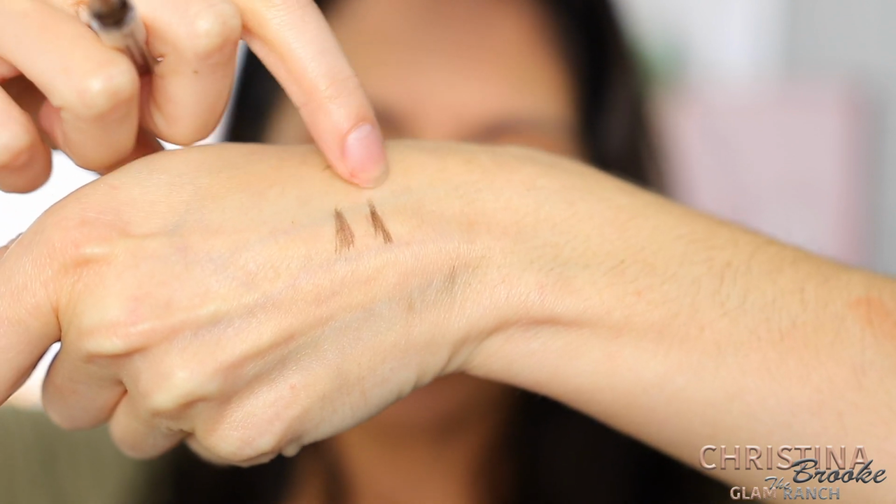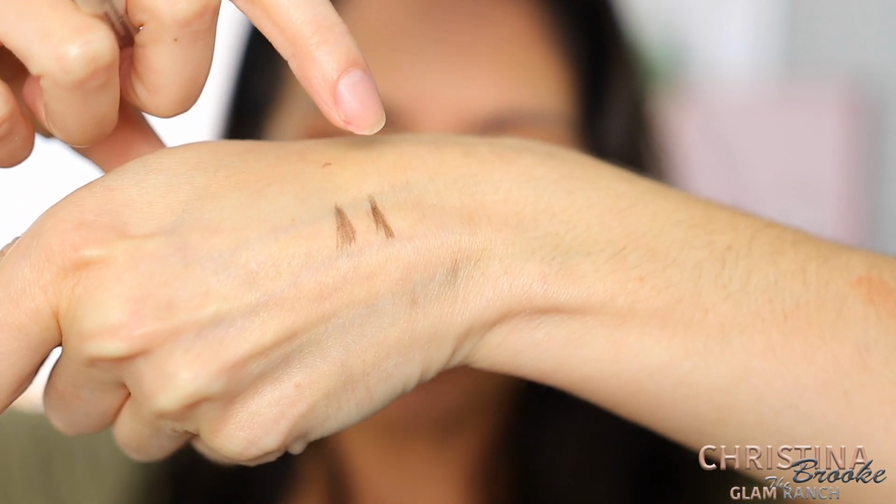This color is very similar. So if you guys are dark brown in Anastasia, you would be black brown in Fenty. Not dark brown in Fenty, because the dark brown in Fenty was too light. All right, so the first thing we're gonna do is use the Fenty one. So let's go ahead and jump into Fenty.